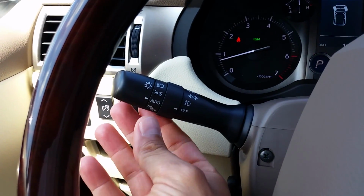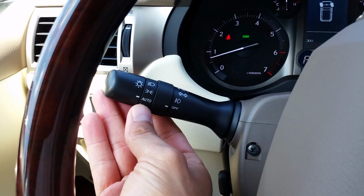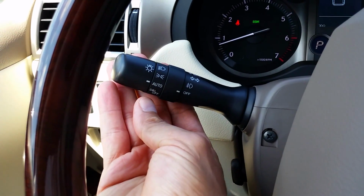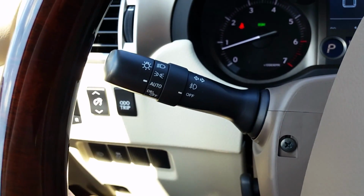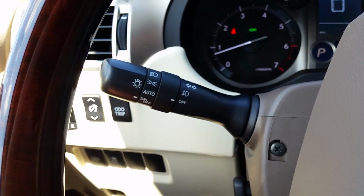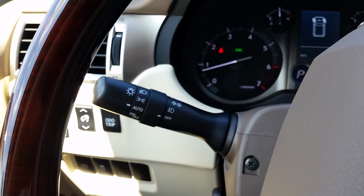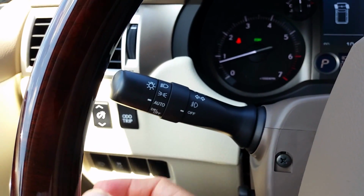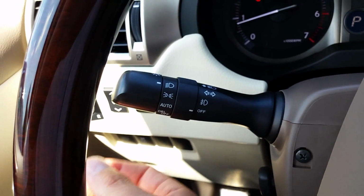And so auto, it has automatic dusk sensing headlights, so they'll cut on automatically as the sun is going down. And I also see DRL off, and that's daytime running lights off. So I can cut all my lights off. If it's in auto, those beautiful LED daytime running lights are going to be on. Now I recommend leaving it in auto. Parking lights, headlights on manually.